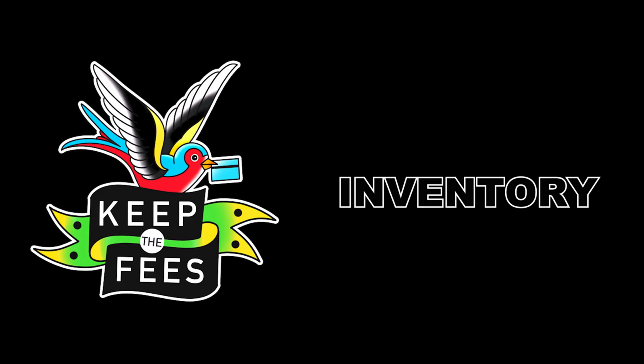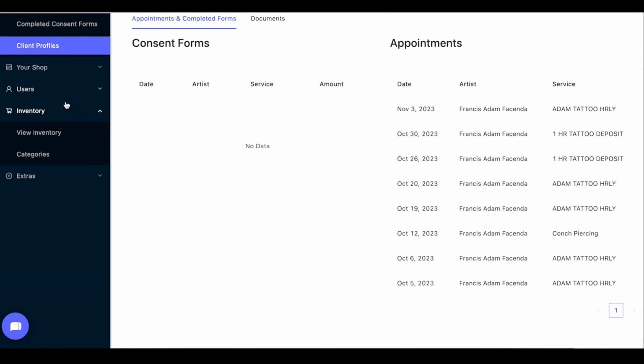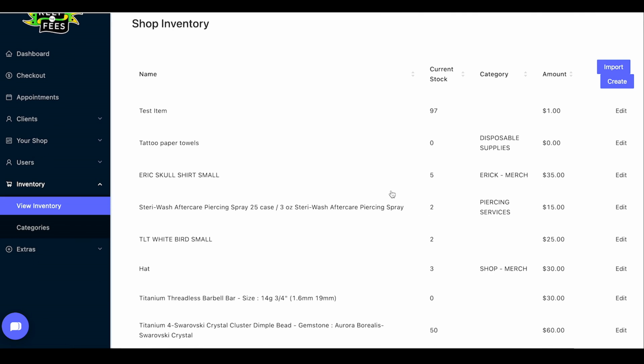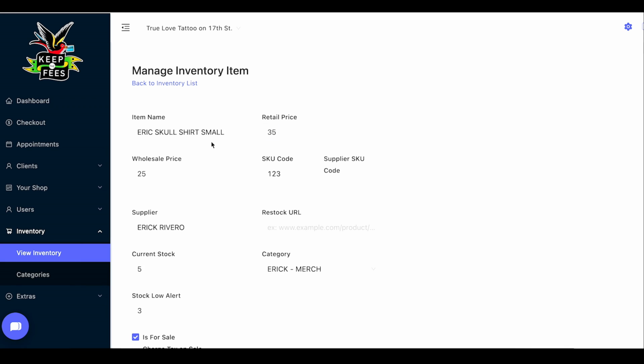Now let's talk about another time saver, inventory. With our system, you can effectively manage all your supplies and the products that you sell. It also allows you to track retail and wholesale prices. For instance, if you sell a shirt in the system, it helps you calculate the margins, enabling you to decide whether or not you want to purchase a certain product again.